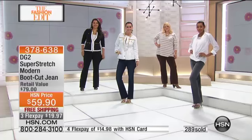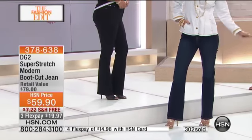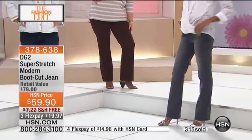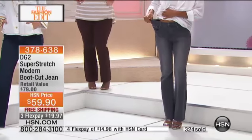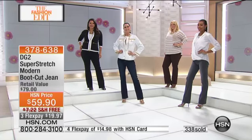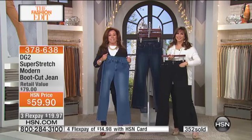Yes, I got one today. I got the khaki because I think it's the only color I don't have. I've been a big DG2 fan since 2009. Thank you. And I actually bought outfits with the indigo with the rhinestones on the back pockets and the jacket that matched, and the off-white with the stitching and the jacket that matched. It just made my body look so good, and so I've been buying them ever since. Fantastic. Well, if you've never bought SuperStretch before, I think you're in for quite a treat. Thank you for being a DG2 girl. Thanks, Elizabeth, we really appreciate it.